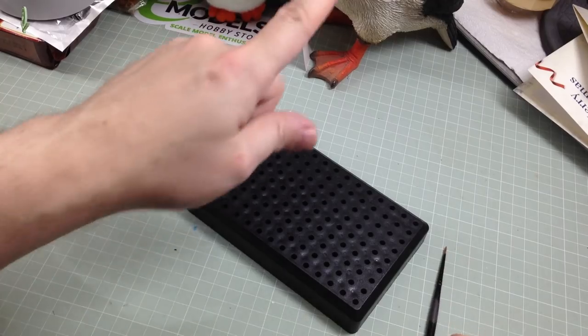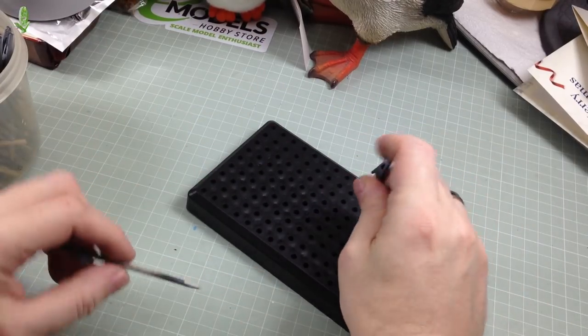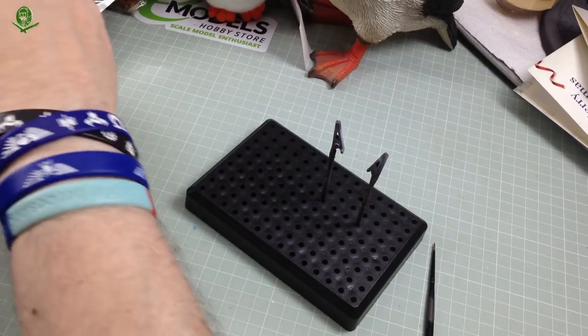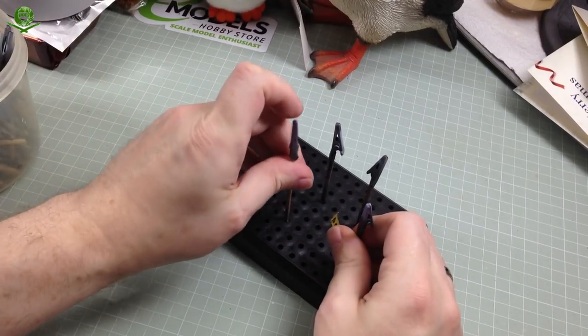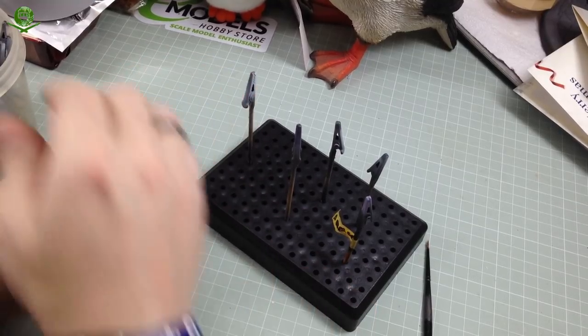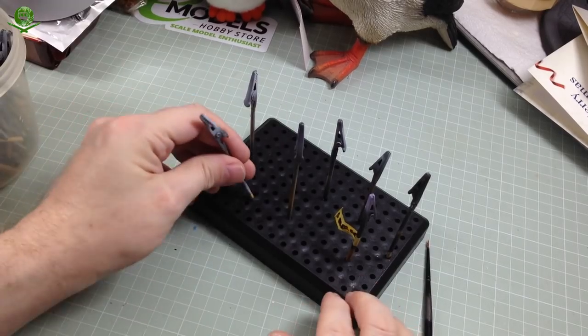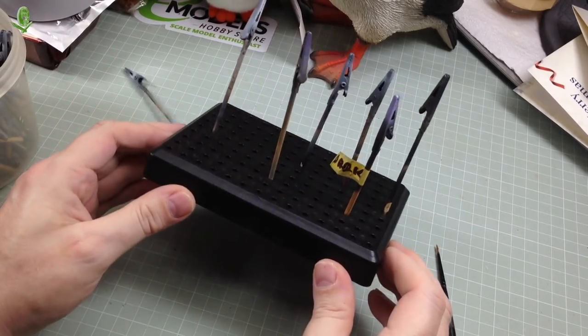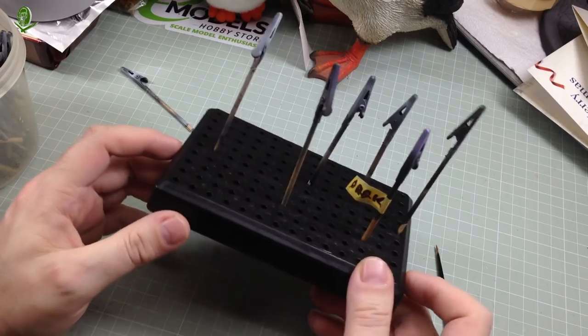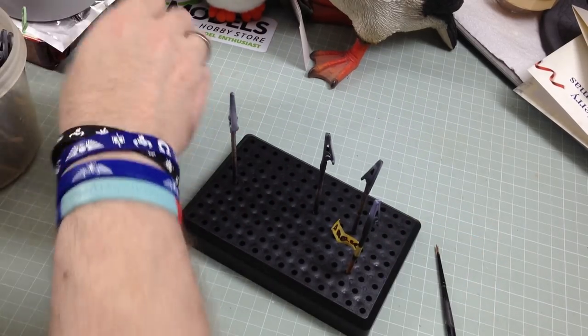Oh, I know what this is. I know what this is. Look. Look. I've been wanting one of these for ages, because I'm sick of having big bits of foam. It's a breadboard for your grabby clips. There you go. Apart from that one, obviously, which is rubbish. It's a breadboard for your grippy sticks. Oh, fantastic. That's awesome.